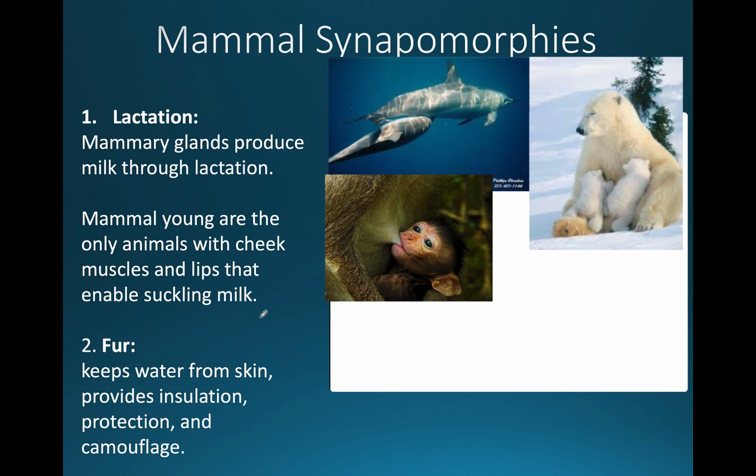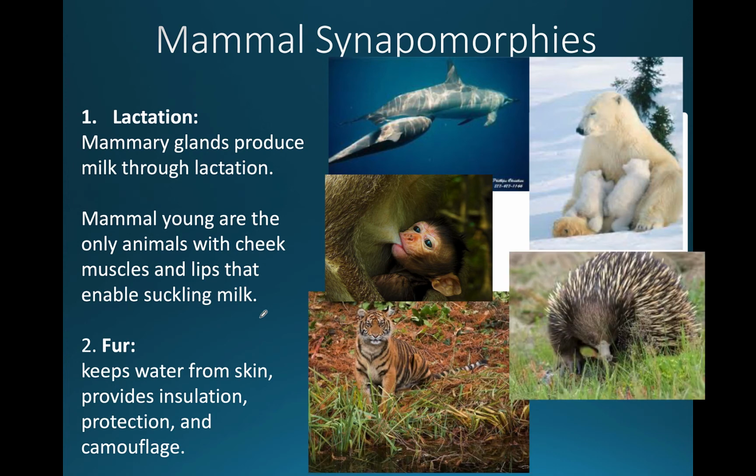The second important synapomorphy is fur. Now, fur comes from keratin, and so keratin itself isn't a synapomorphy because we see keratin in reptiles. It's just that in mammals, instead of forming a hard scale or feathers, keratin forms a much different structure, and that is in the form of fur or hair. The purpose of fur and hair is similar to that we see with the scales and the feathers. It helps keep water from the skin, and it provides insulation to the animal. It also provides some protection and aids in camouflage.